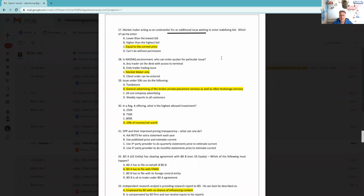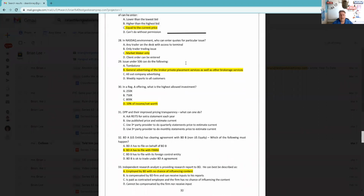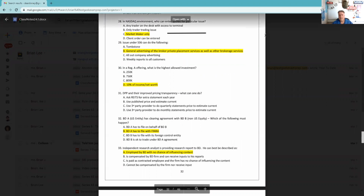Equal to the current price. Yeah. You're going to get something we said as stabilizing bids. By the way, it's not a bid and ask. It's a one-sided quote. Make sure you got that. In a NASDAQ environment, who can enter quotes for a particular issue?